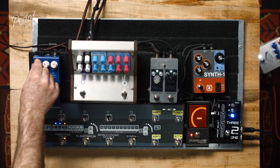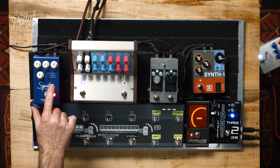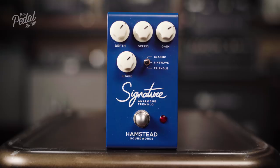You have depth and speed as you have on your normal shenanigans. Then you have the shape control, and you have three different sorts of shapes. Do you want to know what they are? Yes. Classic is an output bias type trem like you get on an old Fender amp. Sine wave is the Hamstead signature tremolo, so they've tweaked it. And triangle is saw and reverse saw waveform variations, depending on the aforementioned shape control.